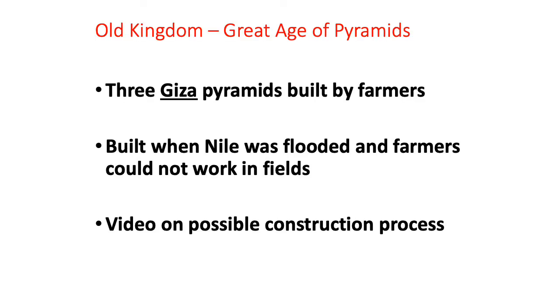Welcome back to the second part of the lecture on ancient Egypt. Let's turn now to the Old Kingdom, which is known as the Great Age of the Pyramids. These were when the large pyramids were built. The three largest are in the Giza Plateau, right outside modern-day Cairo. In fact, Cairo is such a large, sprawling city that from the pyramids you can see the edge of Cairo.